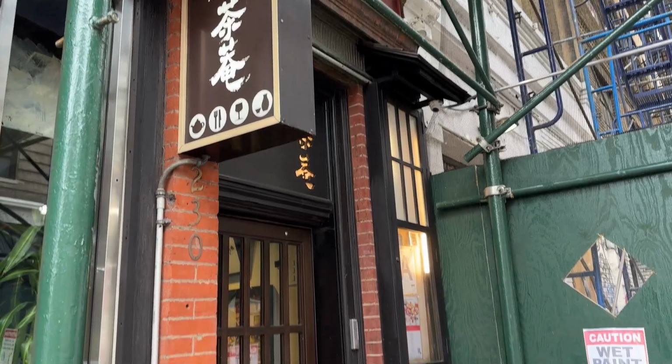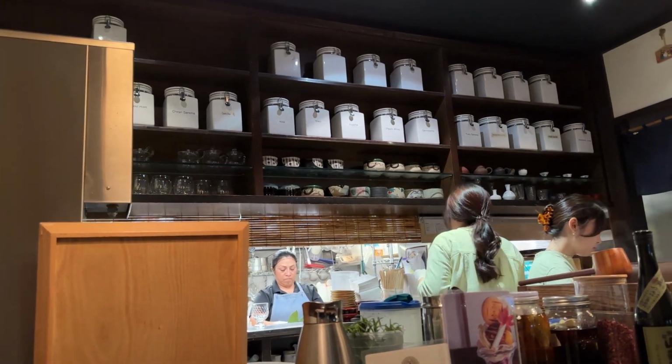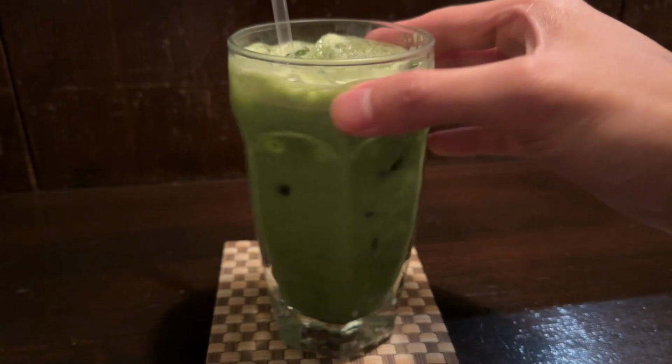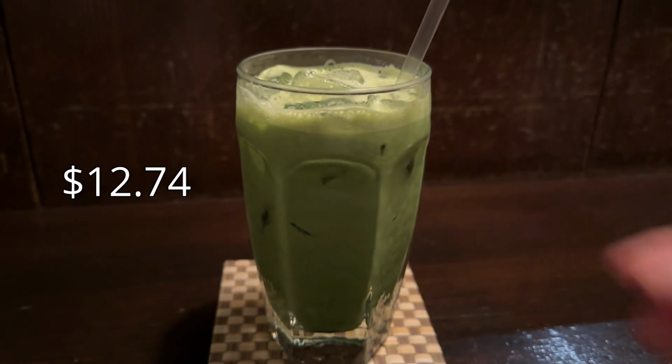Walk a few blocks over and you'll be at stop 7, which is Cha-an. This is a sit-down cafe and I got a bar seat. This is their matcha latte with regular milk, and it's the most expensive so far. It's $12.74 after tax, and you need to tip. I just hope it's not a total disappointment since it's so pricey.